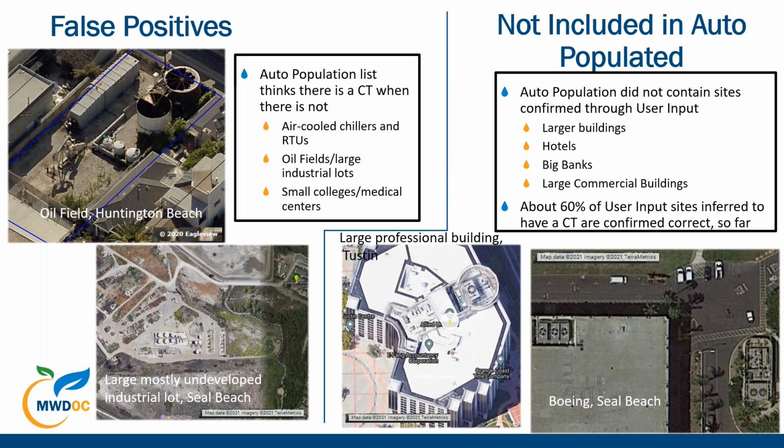When you're looking at the auto-populated list, these are just databases that PNNL collected during the process of building the algorithms. For those, we don't have the actual square footage of the buildings, so there's going to be a lot more false positives in that data. But it's just the beginnings. It's just a starting place for people.